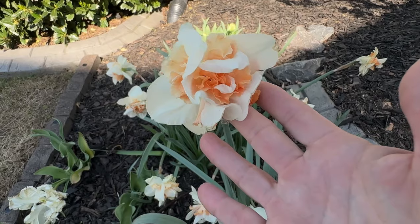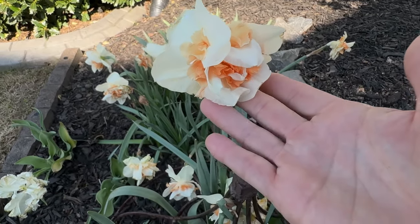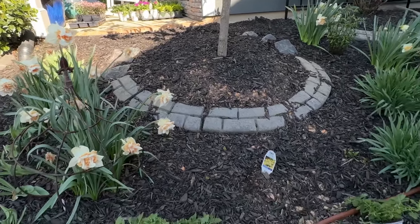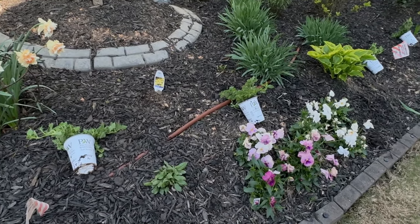Like I said, I've already cut some to bring inside. And then I cut some for my neighbor Cindy so I could take to enjoy for Easter this weekend.